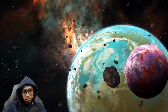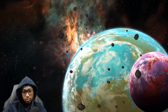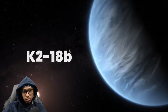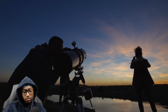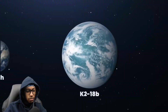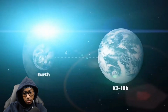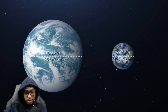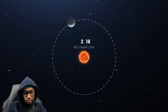One such exoplanet discovered by Kepler that has recently generated excitement among researchers is called K2-18b. In September 2019, two scientific teams independently announced that they found signs of liquid water in the planet's atmosphere. Situated 124 light-years away from Earth, K2-18b is about 8 times the mass of Earth and 3 times as big. That's crazy. It orbits a main sequence red dwarf star called K2-18.